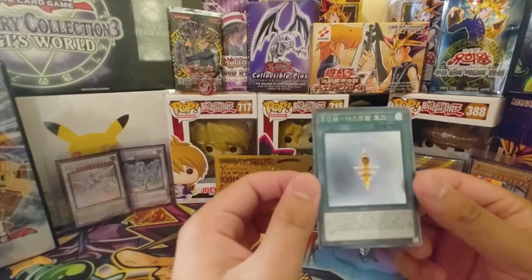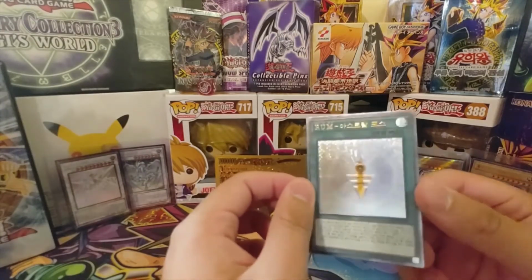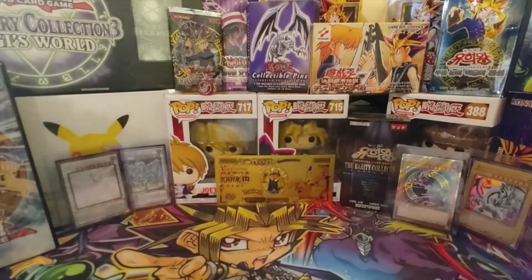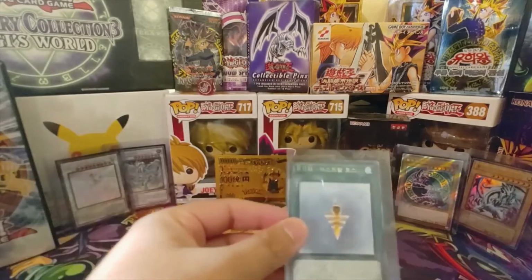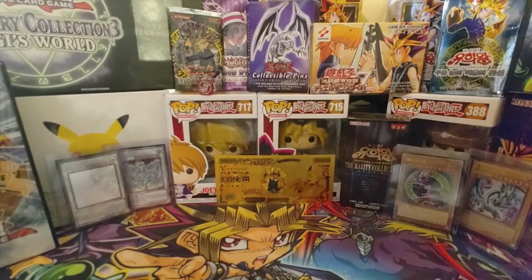Oh man, that looks beautiful. Holy crap, that looks so nice. All right, there we go. Nice. So, that is going straight into my binder. There we go. Just leave that up real quick. All right, guys. Here we go. Thank you, CardBreakerGT, for the awesome, awesome Ultimate Rare.